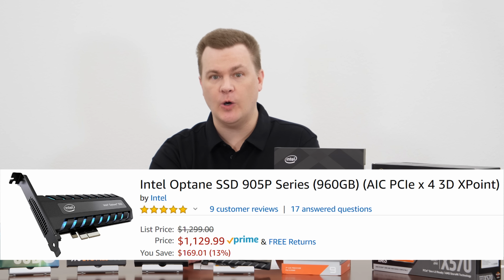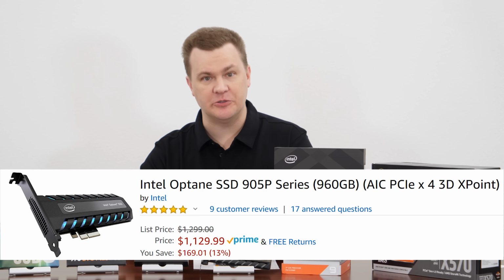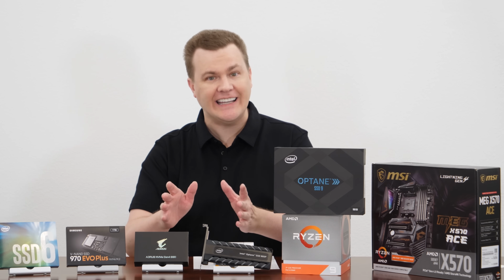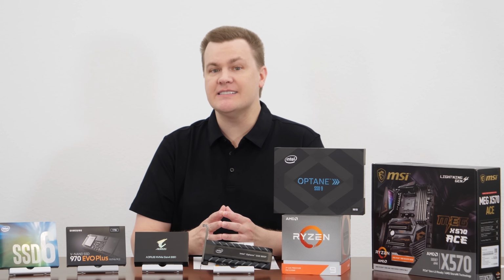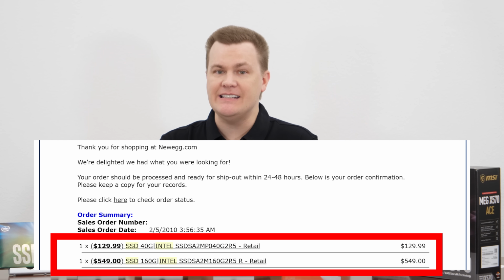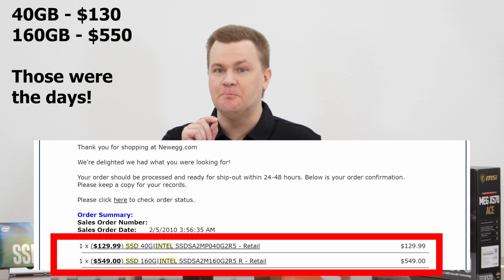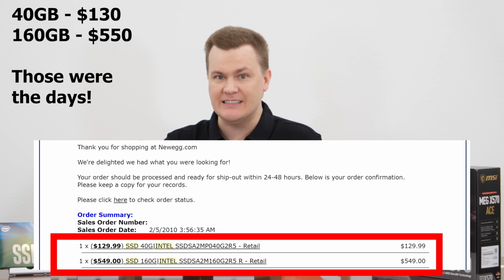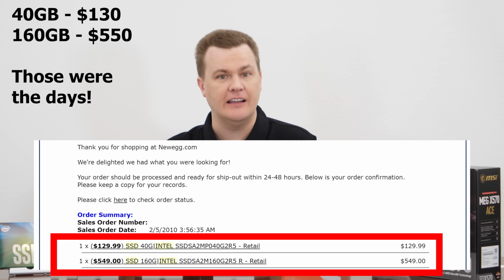$1,200. I know. Many of you, your entire computer isn't $1,200. I know, I get it, it's expensive. I would like to point out that in 2010, I bought a good old-fashioned normal NAND SSD off of Newegg, 160 gigabytes, 0.16 terabyte, for $550, the original Intel X25 G2 drive.